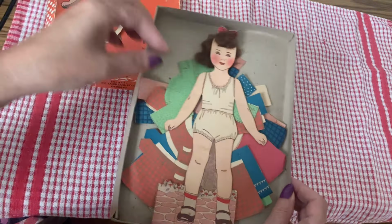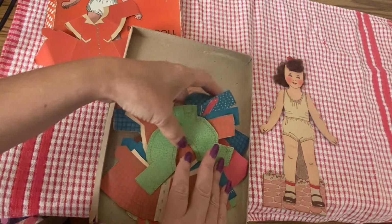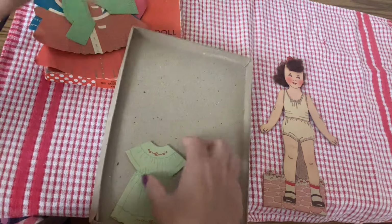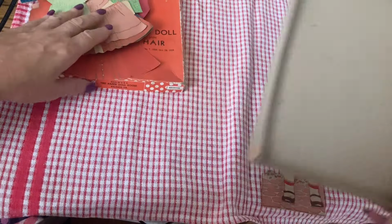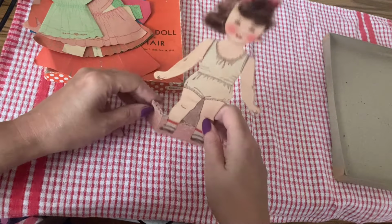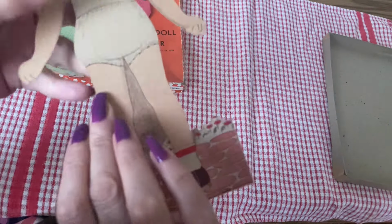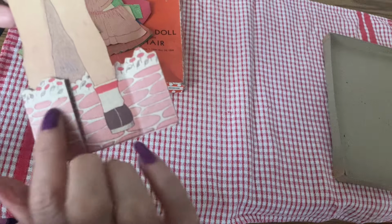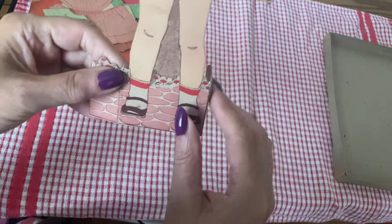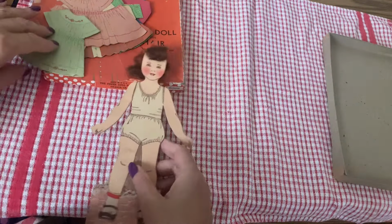Here are all of her garments. Here she is. Interchangeable. Let's get all of her clothing out. So we're going to be very careful. Let's take a look at her. She stands up. If you fold back this bottom, which is made to look like a cobblestone. She even has the backs of her shoes and socks on. Cute leather shoes.